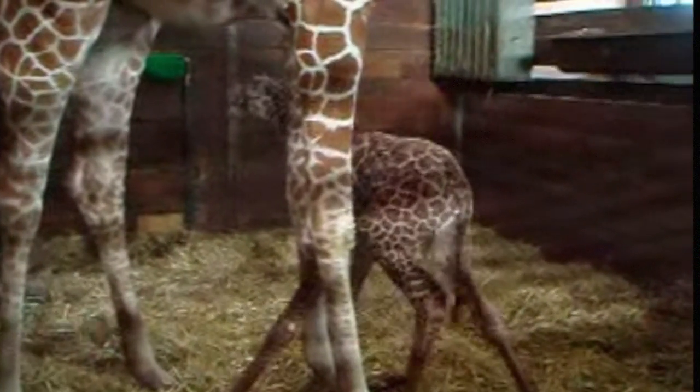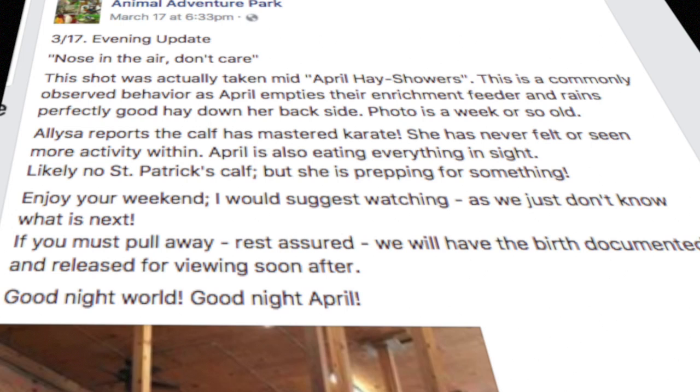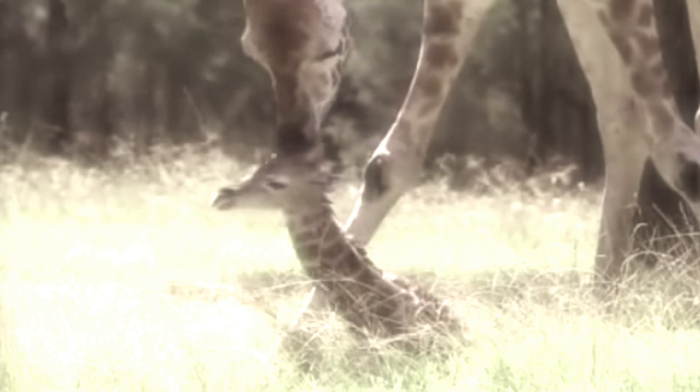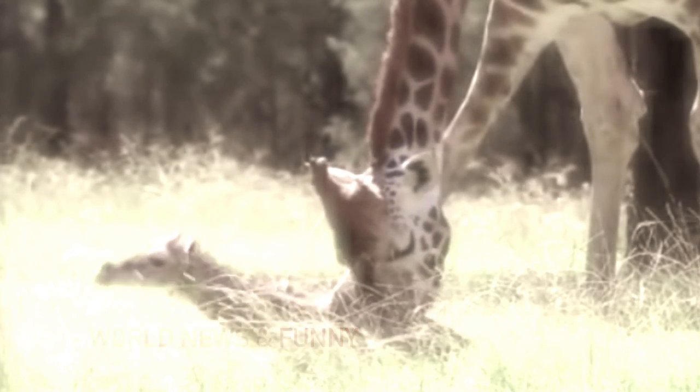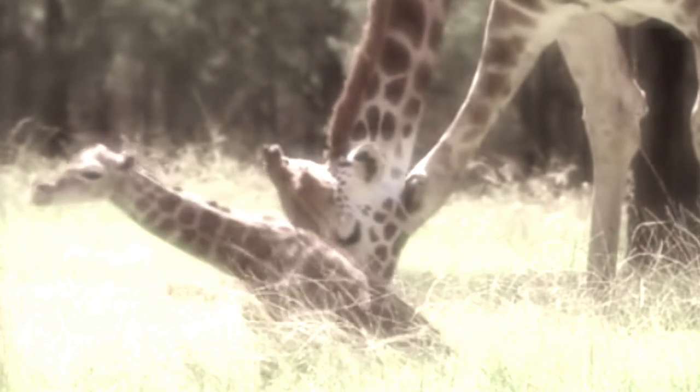They also said that she was eating a ton, eating everything in sight the other day, obviously getting those calories in. But I would be shocked if this baby was not here in the next 24 hours, just by her behavior, her posturing, the changes that are visible in the back there, swelling, etc.